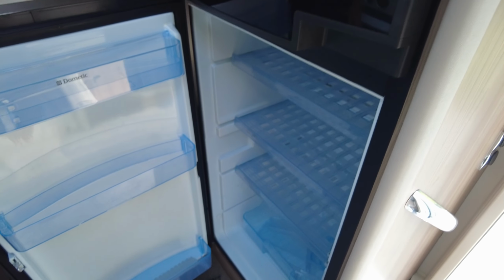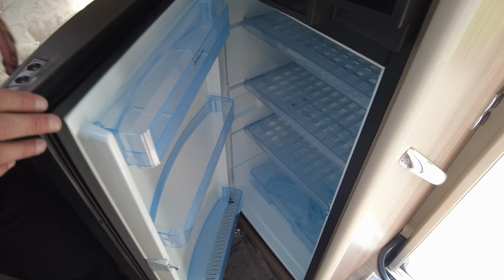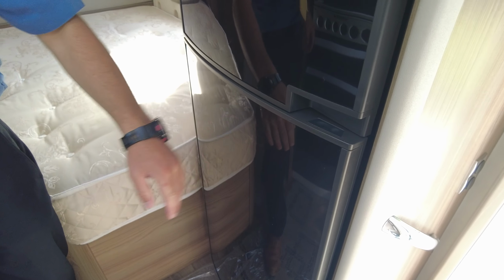So here, freezer. That's actually a really good freezer. And then you've got a massive fridge. One nice thing about these slightly older vans, they have really big fridges and freezers.